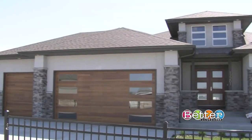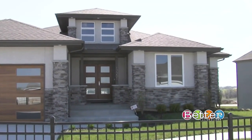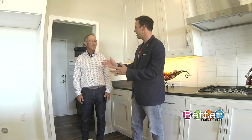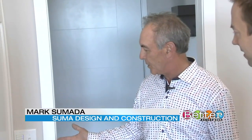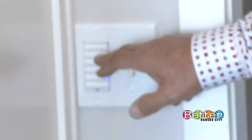So one of the really cool things you guys have on this home for the Parade of Homes is it's a smart house, and we got one of the switches here. This is completely customizable and programmable to control the lights in this house. Kind of explain how this works. Well, it's actually a pretty simple operation. First of all, it allows you six switches, all located within one small switch area. And I can control all the lights.